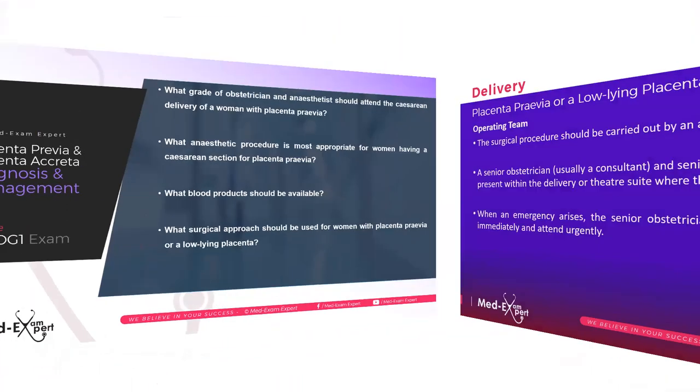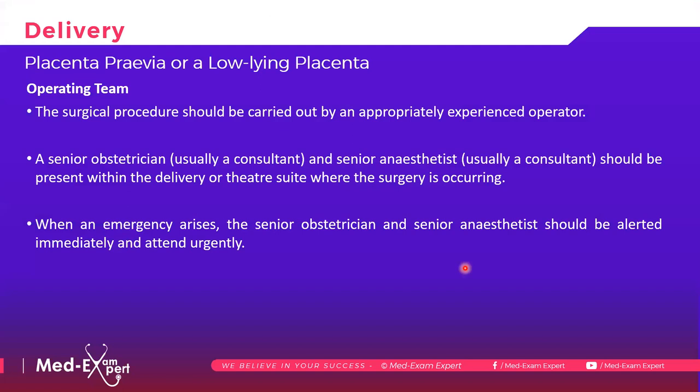So of course, the operating team should be highly experienced, and we should call a senior obstetrician, usually a consultant, and a senior anesthetist, also usually a consultant, should be present within the delivery theater where the surgery is occurring. And when an emergency arises, the senior obstetrician and the most senior anesthetist in the hospital should be alerted immediately and attend urgently. So of course, the surgical procedure should be carried out by the most senior and experienced operators, or at least they attend in the theater to be ready to be involved in the field at any time.